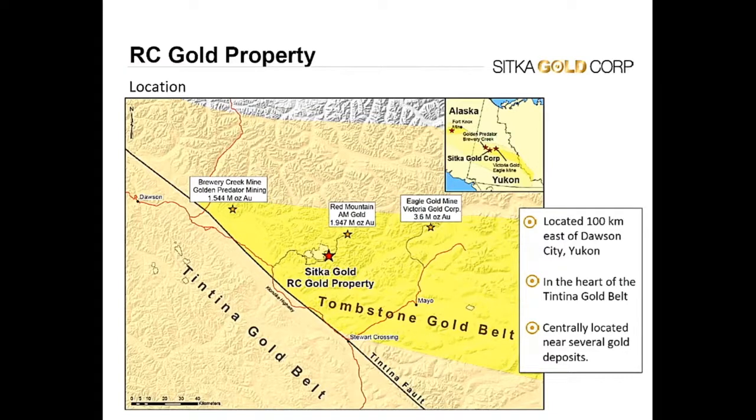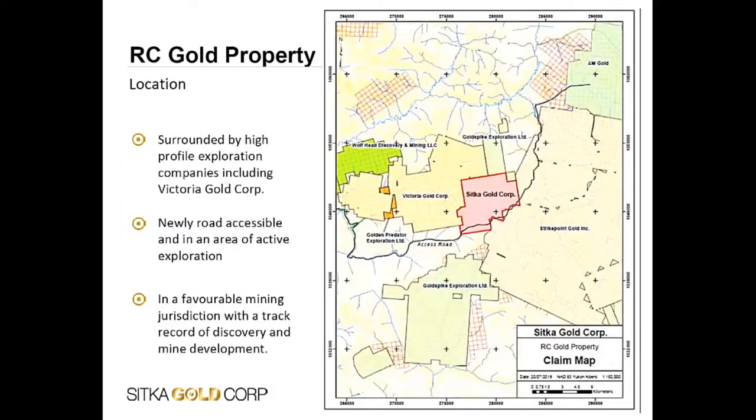And Sitka Gold's property is on this newly developed road that goes right into that area. So we're pretty keen on this property because we're surrounded by some pretty quality companies, like Victoria Gold, which is our neighbor on the west there.